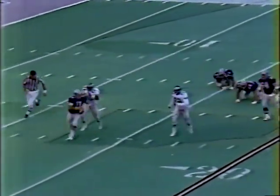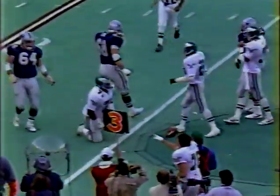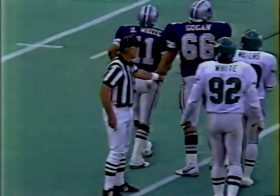Pressure again. He just unloaded that ball. A flag comes down as he was dropped by Clyde Simmons. Now, it may be intentional grounding. It is intentional grounding.